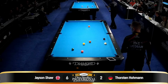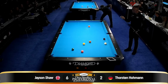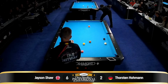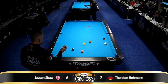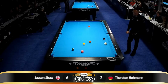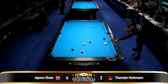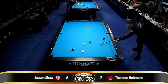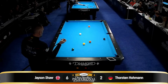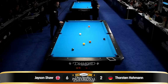Thorsten beautifully slides around the 8 ball using the right side rail for position and to slow the cue. He's going to use the gap here between the 6-9. Narrowly avoids the 9. These guys are surgeons on the table, the way they thread the needle on the cue ball.